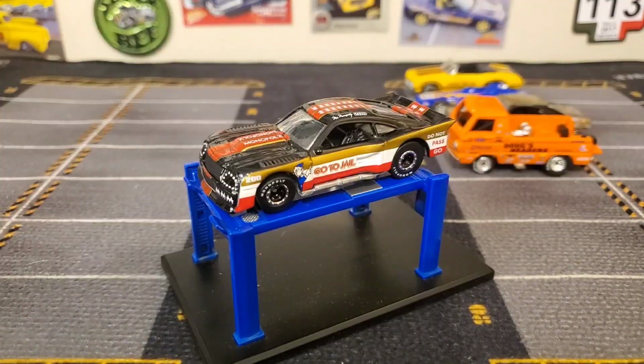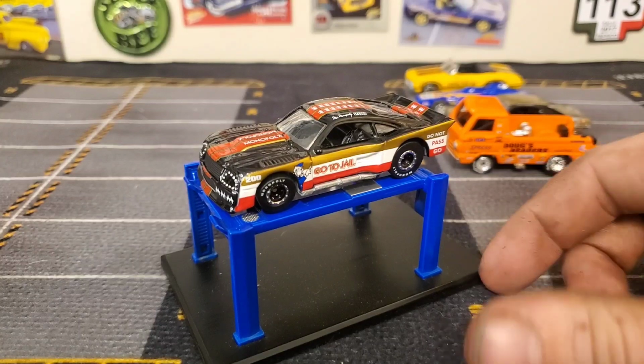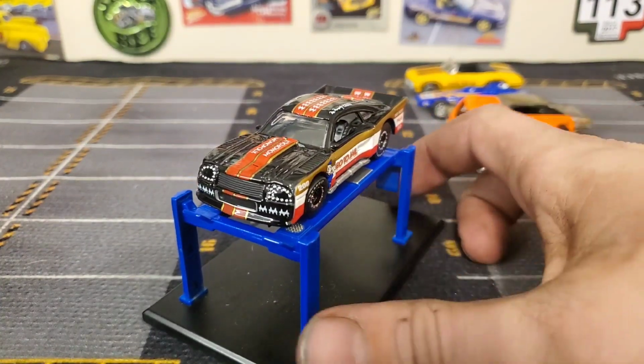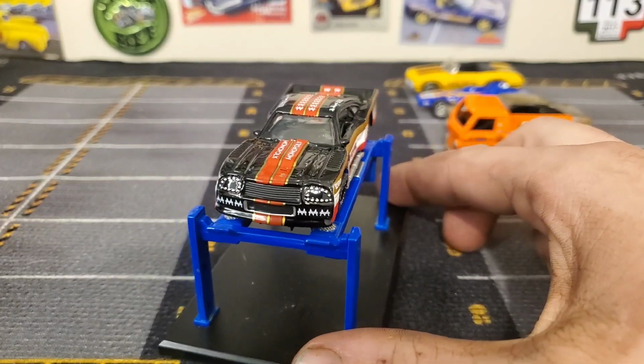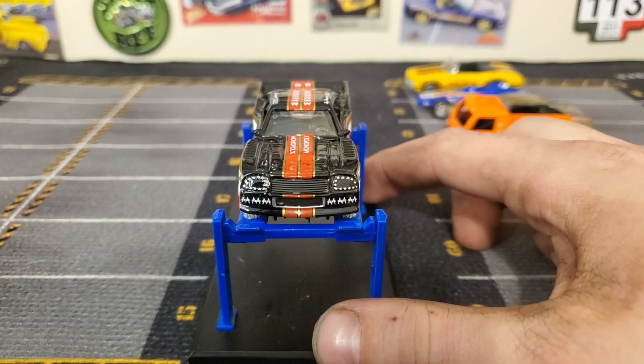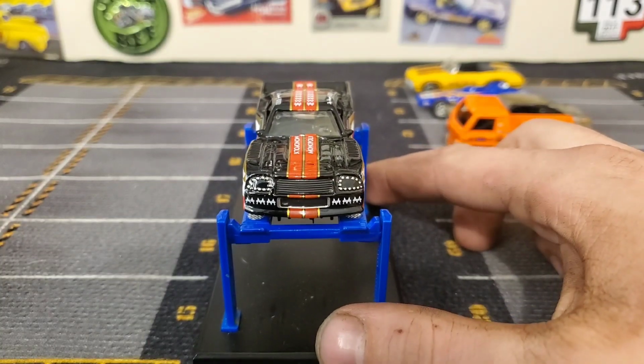But anyway, for the time being, we're going to get this guy opened up and on the lift. All right, so here is our 75 Ford Mustang Cobra 2 race car. Quite a mouthful there, but quite a car as well. This thing is extremely wide. To put it in perspective, so there it is on the lift.